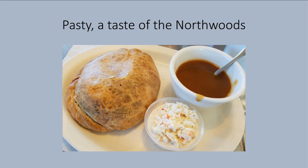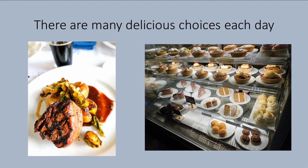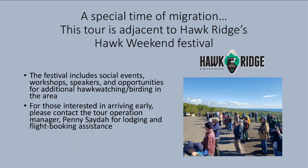This is called a pasty. It's kind of like a little pot pie all bundled up together, all baked together. It's really good. This is one of the little staple foods among other options at the little diner near Sax-Zim Bog that we may be visiting. And you got to have some dessert too. Again, these are just some little snippets of food from the past few years of doing Minnesota Vent tours. So we enjoy good food with the good birding that we do.